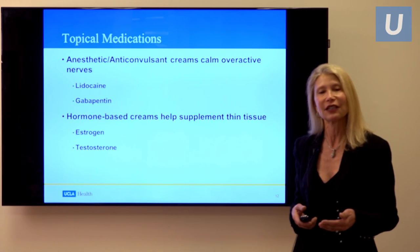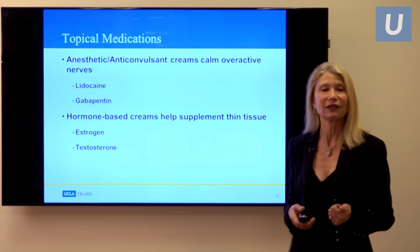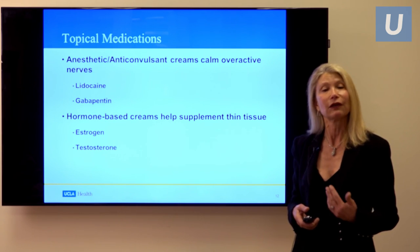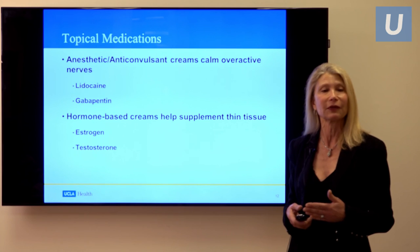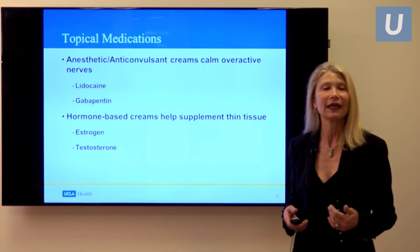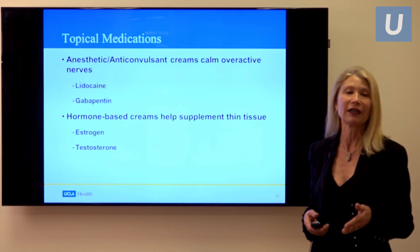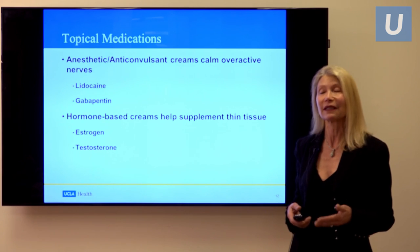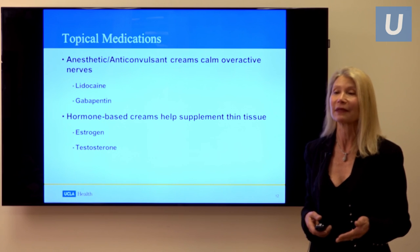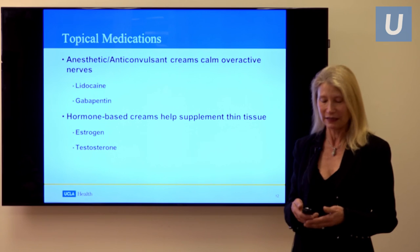Now, if we ascertain that there's a deficiency of hormones, either related to long-term low-dose birth control pill usage, which certainly doesn't affect everyone in this way, or other hormone birth control approaches that could lower estrogen and testosterone, or if we have someone who is in the perimenopausal years, or even in the postpartum time with lactation, there can be a decrease in estrogen, we may then provide a hormone-based cream with estrogen and occasionally with testosterone to help supplement thin tissue.